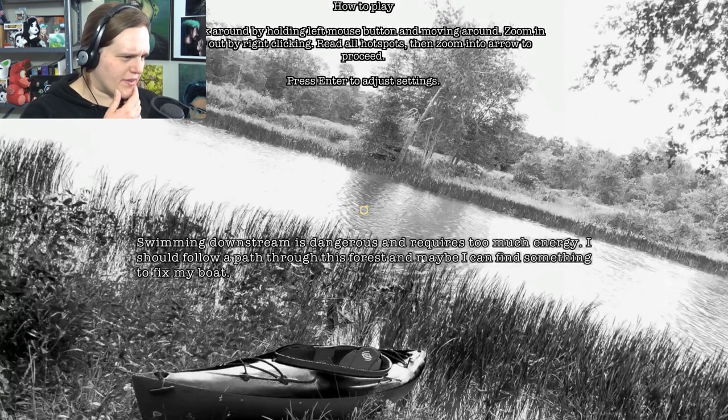Swimming downstream is dangerous and requires too much energy. I should follow a path through the forest and I might be able to find something to fix my boat.